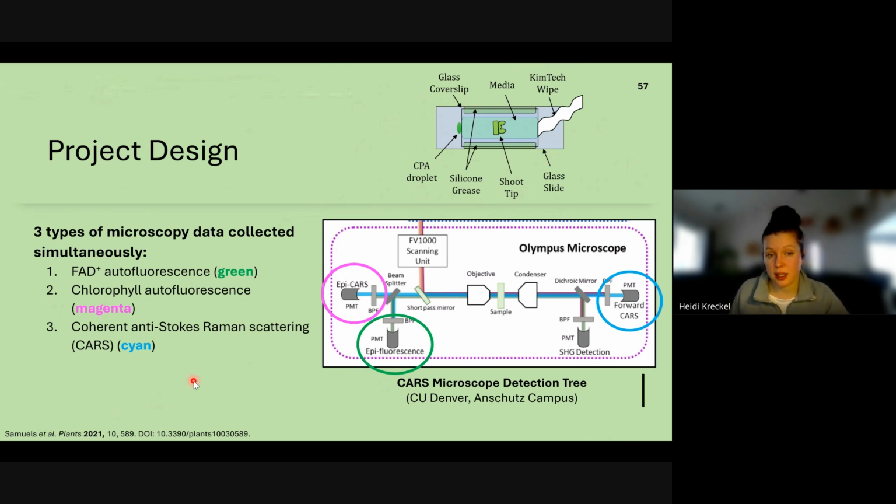And we collect essentially 3 types of microscopy data simultaneously using a Olympus microscope that is located at the University of Colorado Denver Anschutz Medical Campus, which is depicted in this diagram here, where we essentially are able to collect 3 different types of data, that being FAD endogenous autofluorescence, which is essentially a metabolic molecule that exists within living samples. We also are able to collect chlorophyll endogenous autofluorescence, which is, of course, the center of photosynthesis for most plants. And lastly, we collect data from this type of microscopy known as coherent anti-Stokes Raman scattering microscopy.